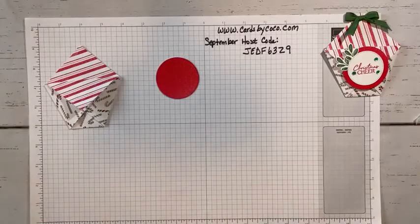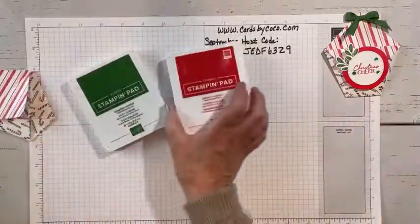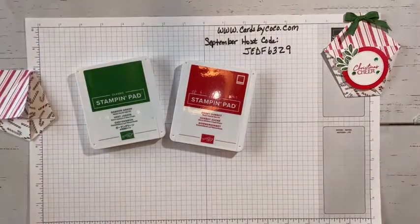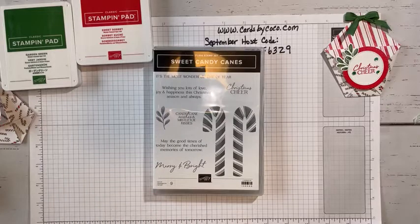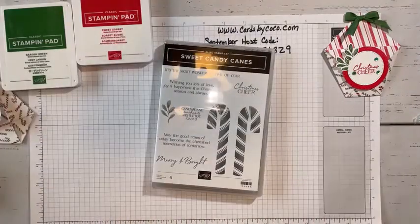Let's do some stamping. Stamping is the fun part. We're only going to use two colors: our Sweet Sorbet and our Garden Green. Let me grab a block here, a couple of them, and my stamp set. We're going to be using the Sweet Candy Canes. I have to tell you, the dies for this are amazing. In the Sweet, you would also get the Christmas banners, which, who doesn't love a banner, right?